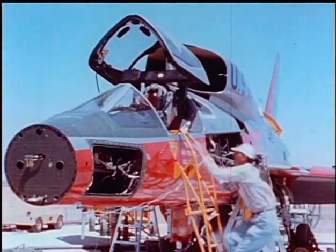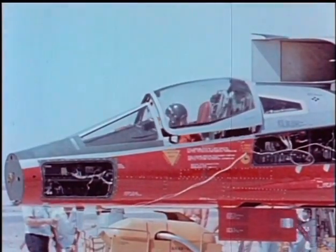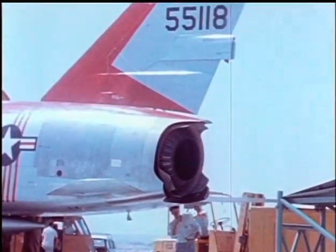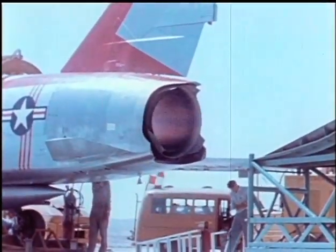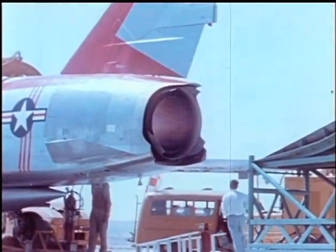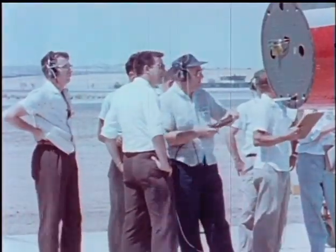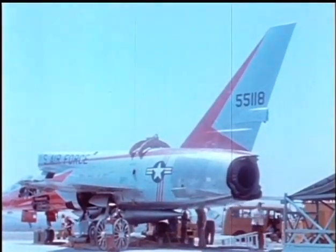The last of the major tests checked out all operating systems on the aircraft. The engine was cycled throughout its operating range, and hydraulic pressure, electrical output, and fuel flows were watched carefully. Finally, the most critical test of the engine itself, full power afterburner operation. Successful completion of this phase was the last step. The airplane is ready for flight.